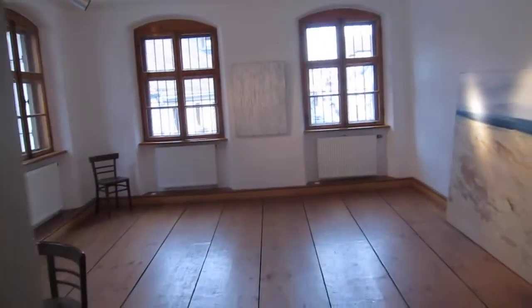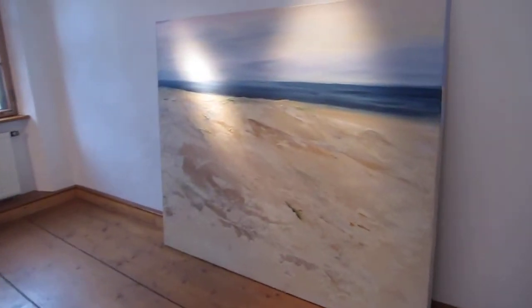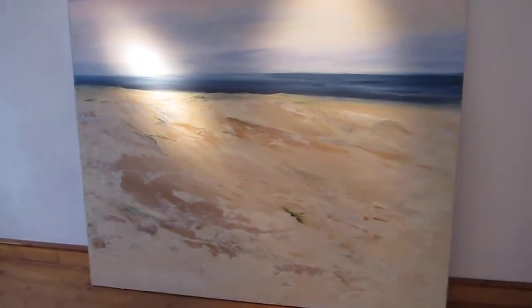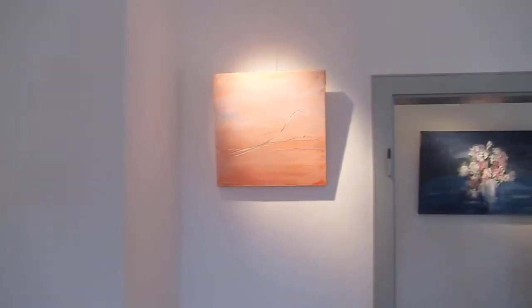Okay, so this is the biggest room. I'm still playing with the lights here. The picture on the floor, I'm not sure if I'm going to hang it yet. It's quite large and I don't like the way the lights work with it, but we're still working on that. It's a work in progress.